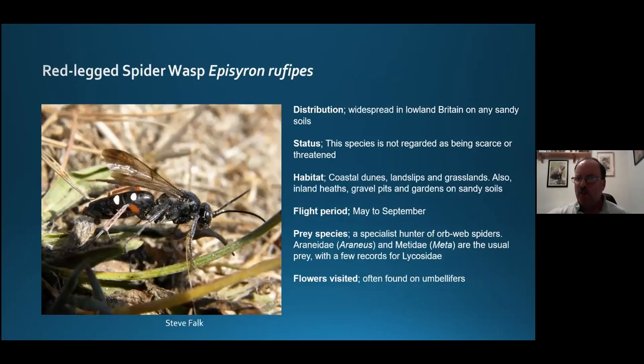The red-legged spider wasp is also another species which originally had a genus with originally one species, although in recent years another species has colonised the UK, which has complicated matters because the two do look very similar. It's a large species, up to about 40 millimetres long.